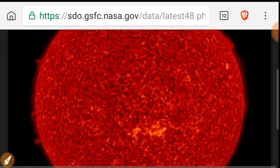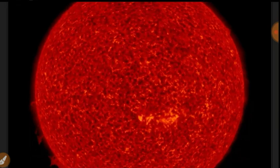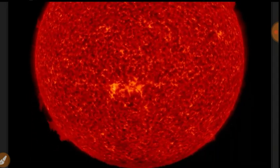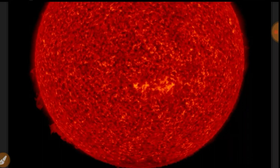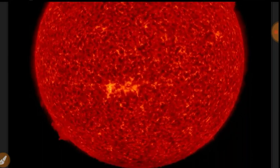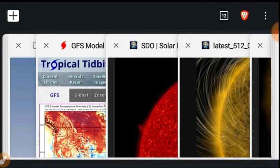Check out 304 angstroms. Pretty serious filament activity going on the southeastern limb as well as the northwestern limb. No sunspots. Those active regions have weakened, and there are no umbrae.